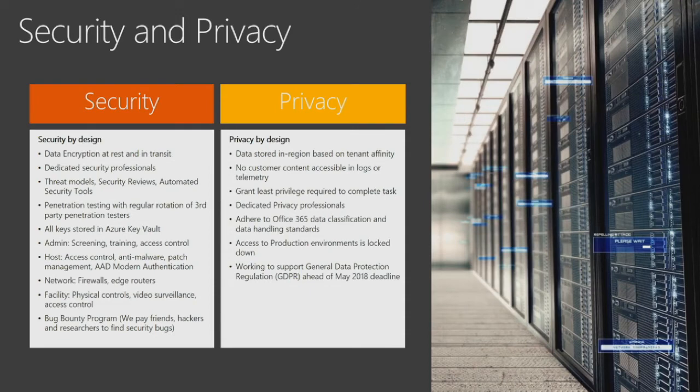On the privacy front, we also have dedicated privacy folks. A few things here are worth noting. Customer data at rest remains in region. So if, for example, you're an organization that has an Office 365 subscription in, say, the United Kingdom, your data will remain in European Union data centers and adhere to European Union laws as well. Another thing is that customer content can't end up in logs or in telemetry, so we're constantly screening for that and making sure that developers aren't introducing anything that's going to break those rules.